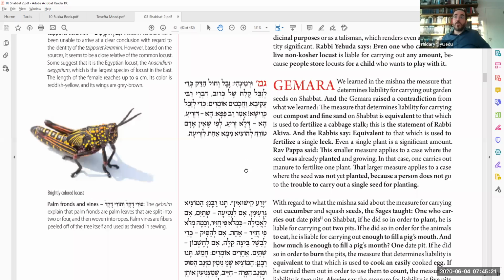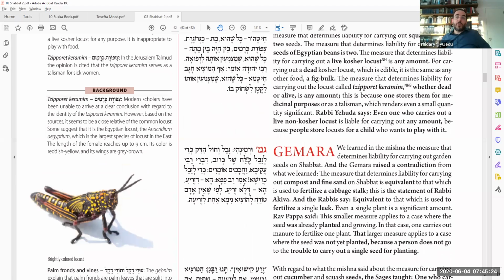Or minhu. Now we have a contradiction regarding the seeds, because we saw in the previous Mishnah that said zebel vechol hada kedel zebel kelach shel kerub, different manure and sand that are used for fertilizer. What's the minimum amount? Enough to fertilize 1 cabbage. They say 1 leek. Well, either way, it's 1 cabbage or 1 leek, but it's 1 plant. So you see that 1 plant is the minimum amount that's significant. And now that should be equivalent to 1 seed. Why many seeds if only 1 plant?